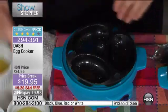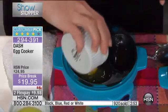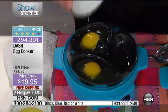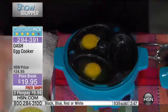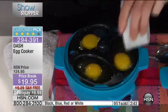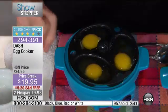Use your poaching tray. Crack your eggs directly into the tray. Okay, right straight in there. Normally, if you were trying to make a poached egg at home, you'd probably have to get out a double boiler and make literally a hot mess. And they're not easy to do. They are not easy. I'm telling you, I keep trying and it's a nightmare.